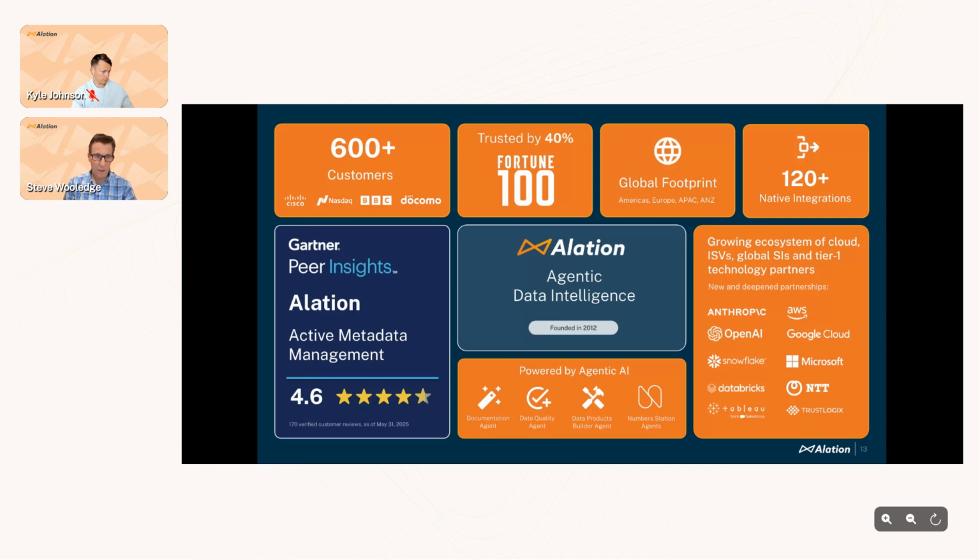We have a lot of integrations across all the different systems in your data estate, whether that's databases, BI tools, or file systems, and we've more and more begun to integrate AI into our platform. We started out with the first machine learning data catalog, which helped create titles for column headers, so it was more business language than technical, and we've evolved that with additional agents around suggested descriptions, or what we call the documentation agent, a new data quality agent, which is part of the solution I'll talk through in a minute, as well as a new data products builder agent that we've also announced recently.